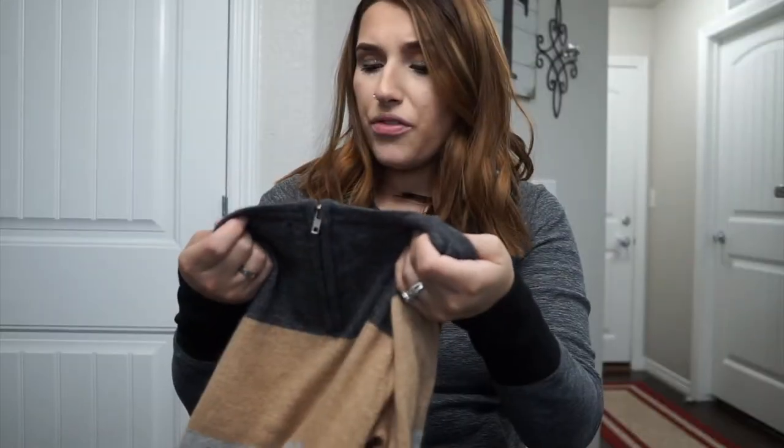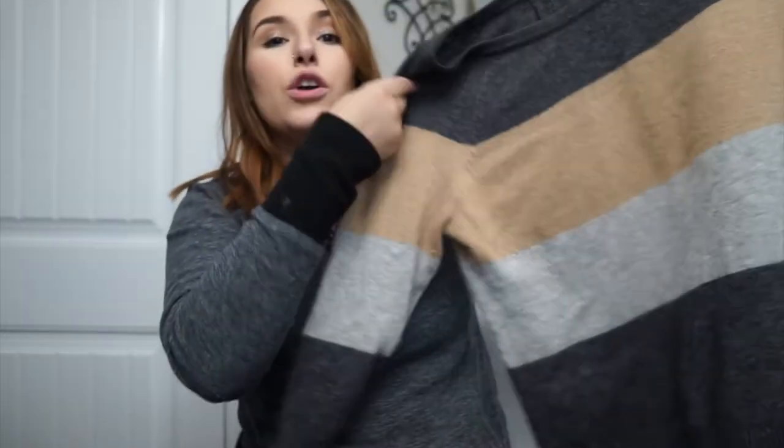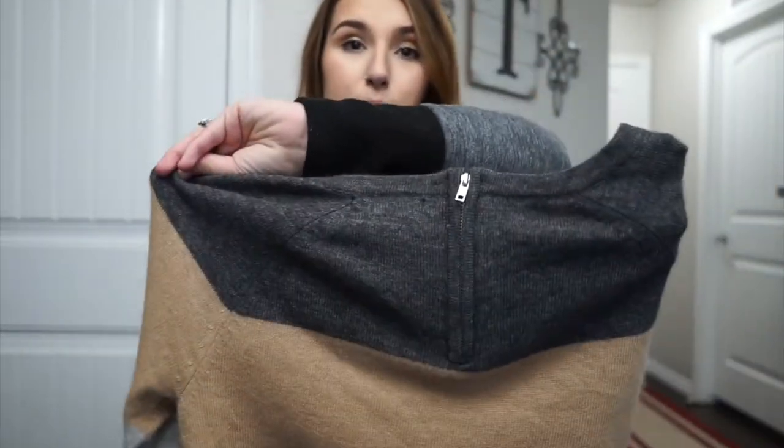The next thing I got was from Fenn Wright Manson. I don't really know, but it's this really pretty sweater. It's three different colors actually: gray, tan, a lighter gray, and then that same dark gray. It has a zipper in the back. So it's a really simple dress sweater, and I love it.